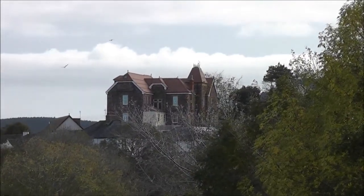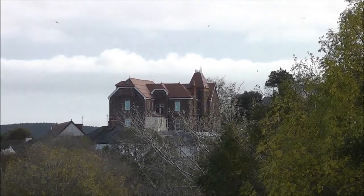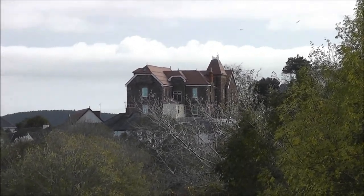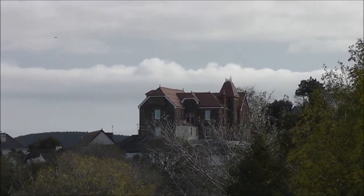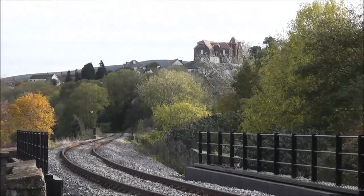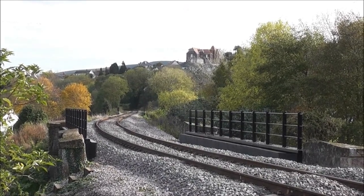High on the hill is a large building which used to be a hotel. A lot of business people used to stay there when Watchet was a commercial port. Today it's been converted into flats. Got a lovely view over the town there from up there, and the railway.